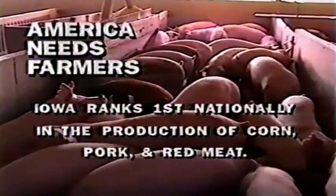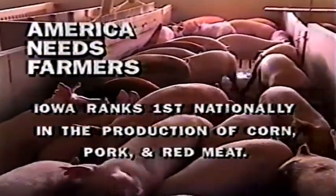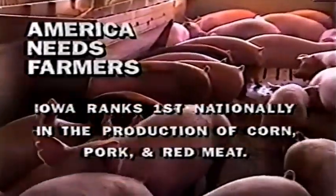Yeah, it's in pork bellies. Breakfast. Real good.